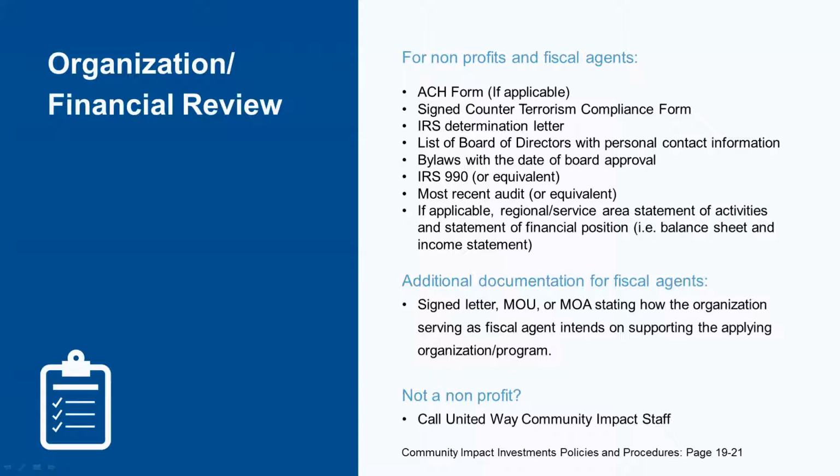The IRS 990 or equivalent for the organization size. Make sure that you are submitting your signed copy. If you submit electronically, we need your signed electronic form. The most recent audit, again, this is equivalent to your organization size. So it might not be an audit, it might be a review, or it might be a compilation, but it's based on your organization size. And the 990 and the audit need to be for the same year, and they cannot be older than 18 months of fiscal year end.